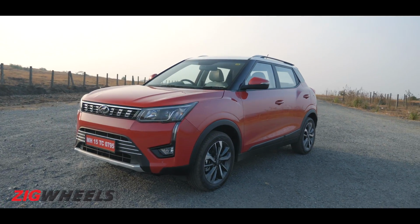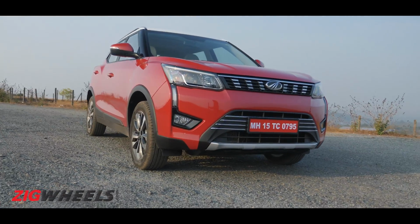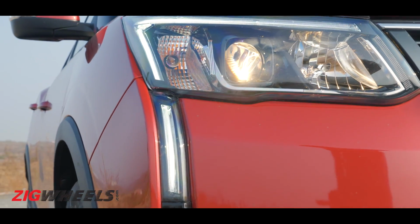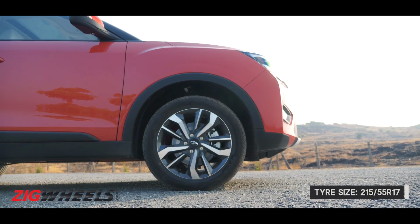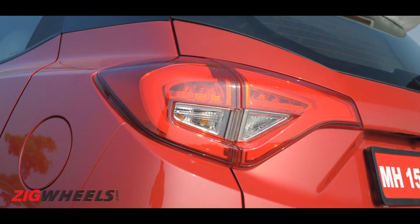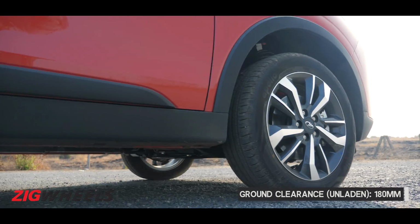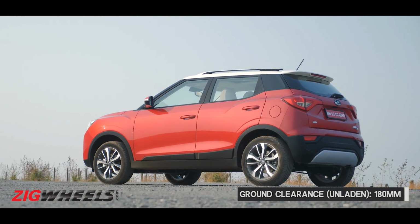When you're done driving and you park it in your garage, you will see a baby XUV500. There's familiarity in the shape of the projector headlamps and the chrome-studded grille. The daytime running lamp setup adds some character and looks especially good at night. You get a sweet set of 17-inch alloy wheels as well and some LED elements in the tail lamps. For that tough SUV look, you've got 4 skid plates and roof rails. Ground clearance too at 180mm is plenty.